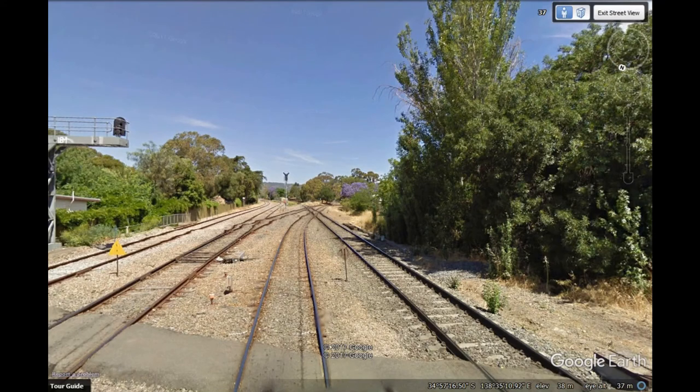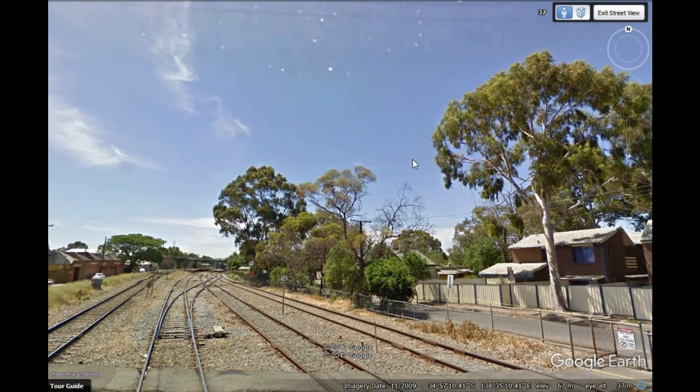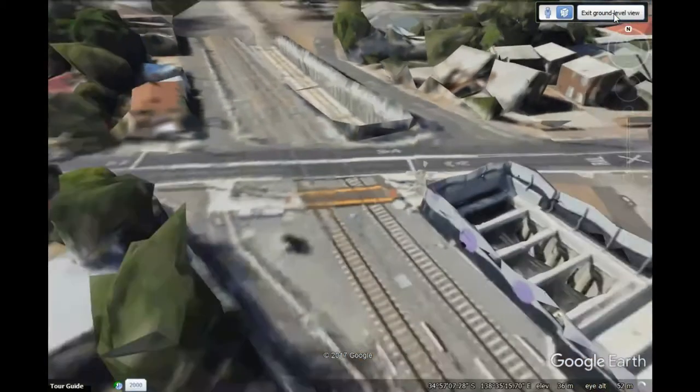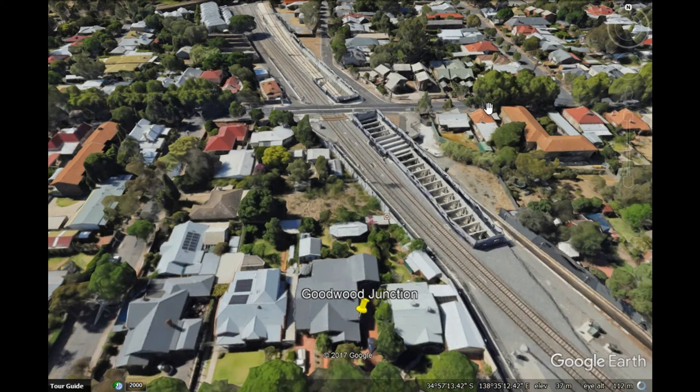In the suburb of Adelaide, prior to the building of the flying junction, we can see at this point the line from the hills to the city is crossing the double tracks of the lines which go to Tonsley and to Seaford. You see, this is a level crossing for motor cars, and now looking towards the rail overpass for the tram, which used to be a railway, and the Goodwood station. If we exit out of street view, we actually get a view of the work being done to build the overpass at Goodwood.